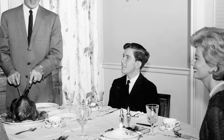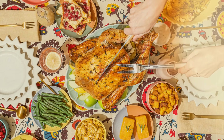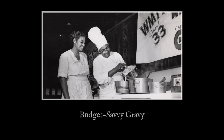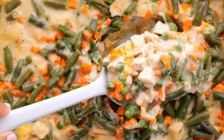prosperity itself. The 1950s homemaker did not apologize for stretching the budget. She made it sparkle. Even the gravy was enhanced with bouillon cubes and a little flour magic. It was not about cutting corners. It was about making the most of what you had and still feeling like you had hosted Thanksgiving properly.